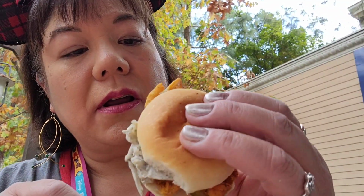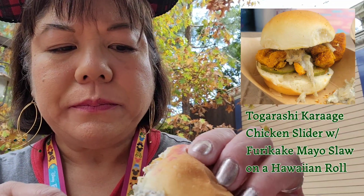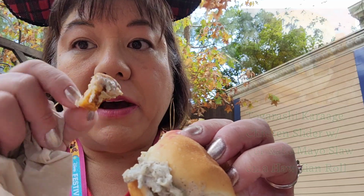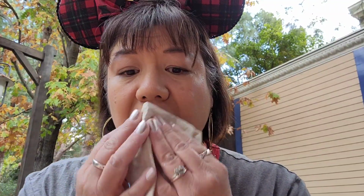There's a lot of stuff in here. Okay. That's really good. It said it's teriyaki, so I think it's a little, obviously it's spicy. Not too spicy, not hot spicy. Flavorful. And this is almost like a chicken salad. Actually, I really wanted savory, so I'm glad I found the slider.